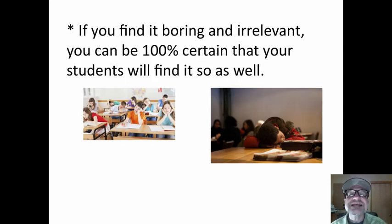There's no one approach that works with all students. You have to know your students. You have to do a diagnostic. Key, if you find it boring and irrelevant, you can be 100% certain that your students will as well. So keep it entertaining, fun, light-hearted.